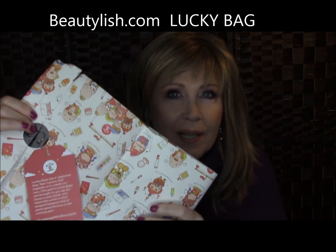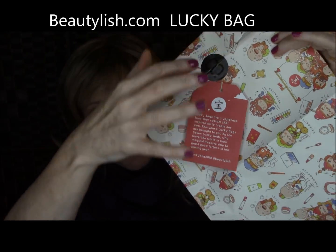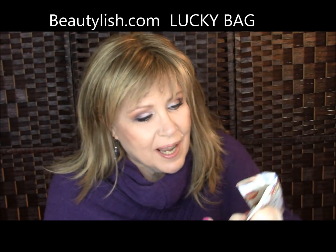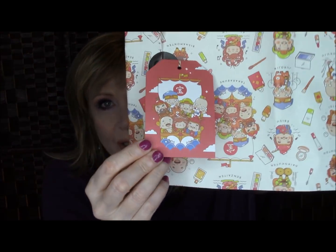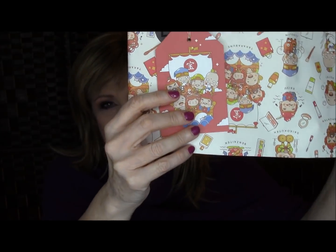Everything comes wrapped really nicely. And there's a little tag on there, and it says, Lucky Bags are a Japanese New Year custom that inspired us to create our own. This year's Lucky Bags are brought to you by the 7 lucky gods who travel the world in their magical treasure ship to grant good fortune in the coming year. And this is the BeautyLish Lucky Bag. So, really cute. All the little gods are here on the paper.